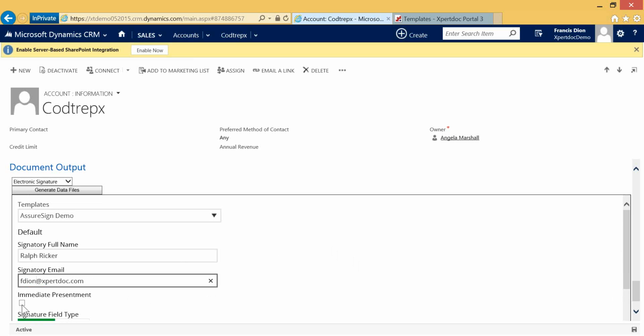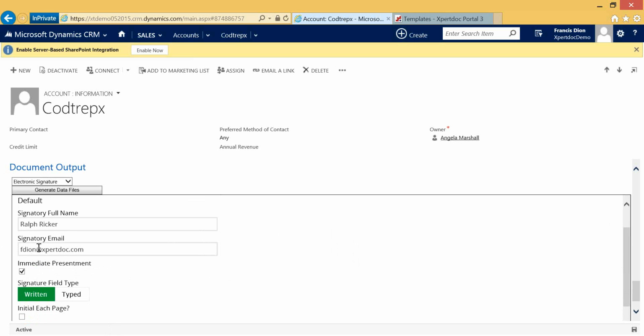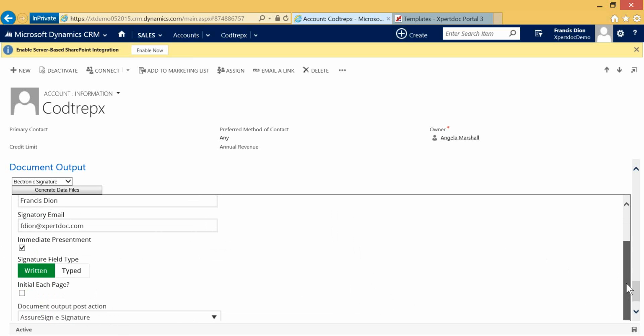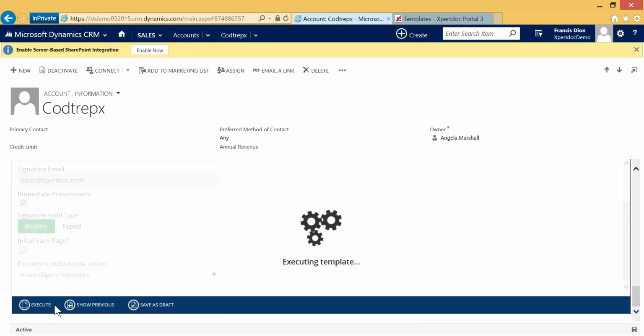electronic signature. I'm going to do that using immediate presentment, which means that I'm going to be presented with the opportunity to sign the document myself. In a more normal scenario, the document would actually be sent by email to another party. So this is Francis here. And then you see I can configure things like, do I want people to be able to sign using their finger or mouse or a pen on the touch device, or just by typing their name, their email address, or some other information that will confirm their approval of the terms of that document.